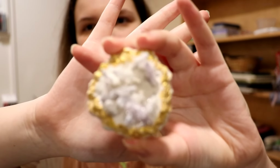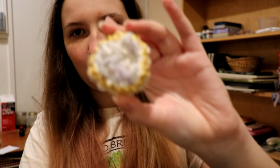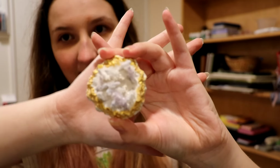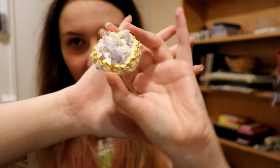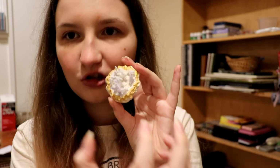So the crystals that I used, they did not form properly. They're quite small. I tried to put them into the plaster, but they just sunk right in and they got totally covered. This definitely isn't the condensed crystal cluster I had envisioned for my geode.